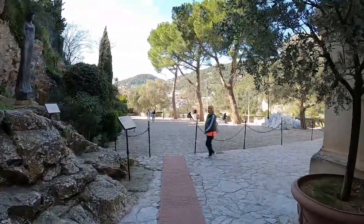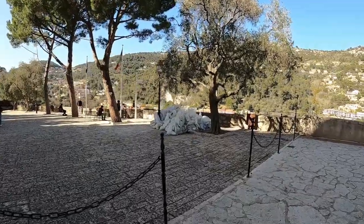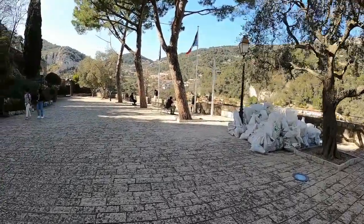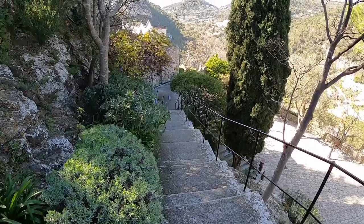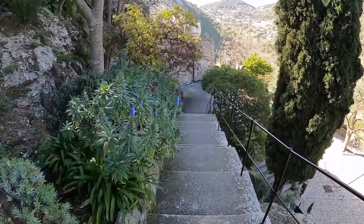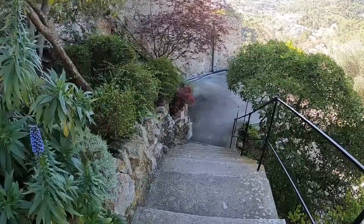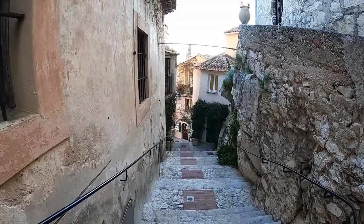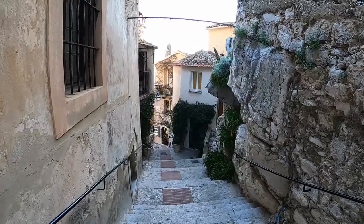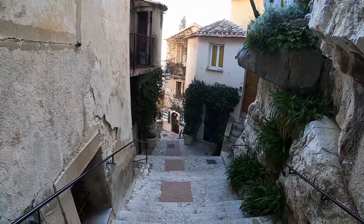Behind the church is probably the largest open space in the whole of the village, and you've got a fantastic view all the way across the valley. This is a lovely little hillside village up there.